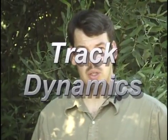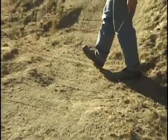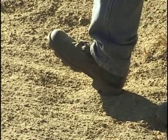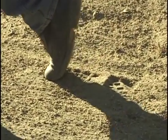Let's talk about track dynamics interpretation. Track dynamics is basically an explanation on how the foot contacts the ground and affects it. Interpretation goes into reading that sign or the tracks to figure out what happened. What I'm going to show you now is track dynamics. The foot is going to strike the ground, and when it does, we have what we call the primary contact point, or the initial contact point, followed by a foot roll, and then the final contact point, or the toe push-off.